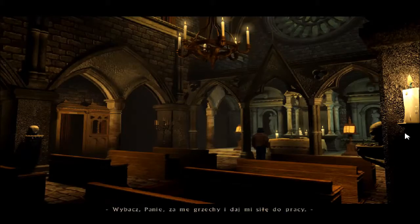Forgive me, my Lord, for my sins, and give me strength to carry on. Give me strength to stand up to evil and destroy the curse that has harassed my family for so long. Give me strength, my Lord. Amen. There's only one way from the quiet areas of the church. I must descend into the depths of the catacombs and destroy the source of evil that has taken over my soul.